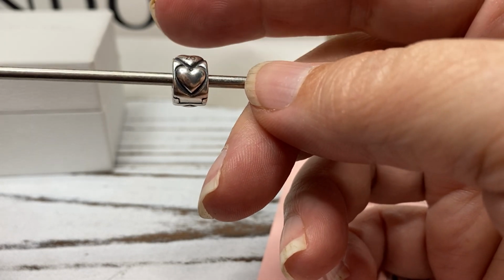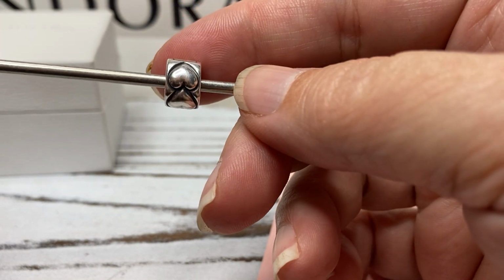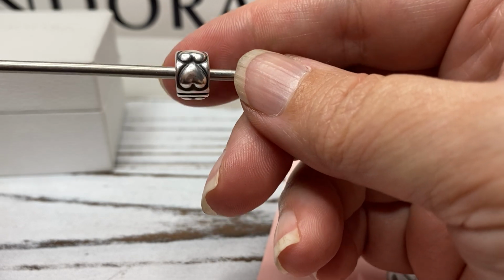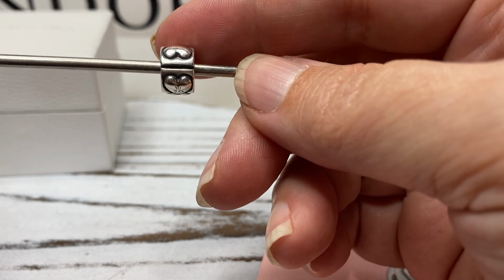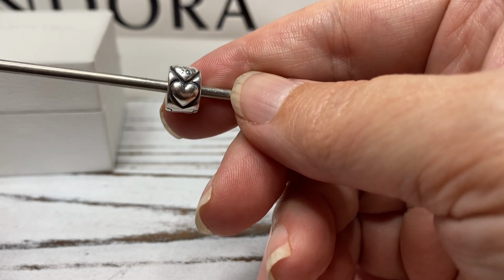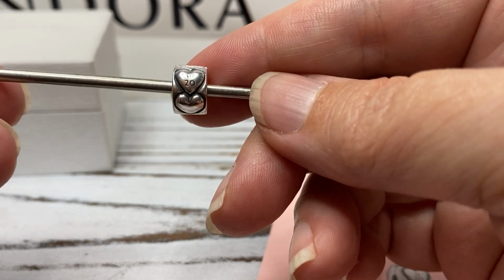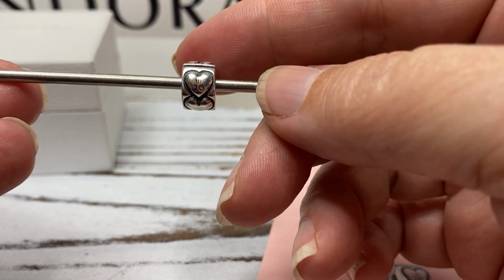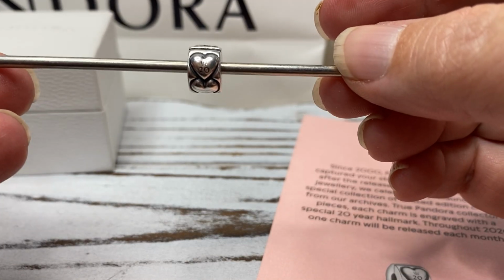And as you spin it you have more hearts, and they go in opposite directions so that no matter how you see it on the bracelet, you see the hearts facing up for you. But I did get a pair of 2 clips, and Ollie, thank you so much.